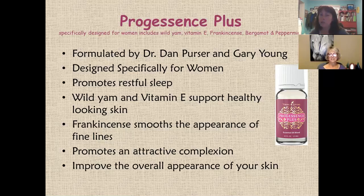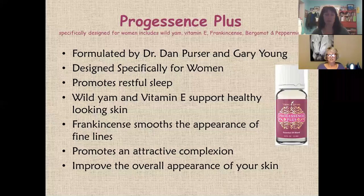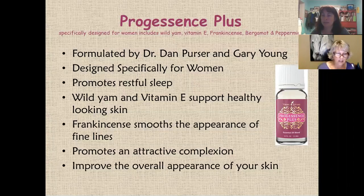And the way I use it is I'll put a drop and apply it to my neck. You can apply it to the chest, to the forearm, inside the thigh, inside the ankle. If you're feeling like you really need to support all the female stuff, then apply it to all those places daily.